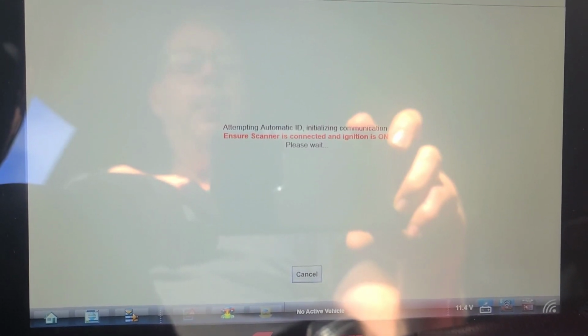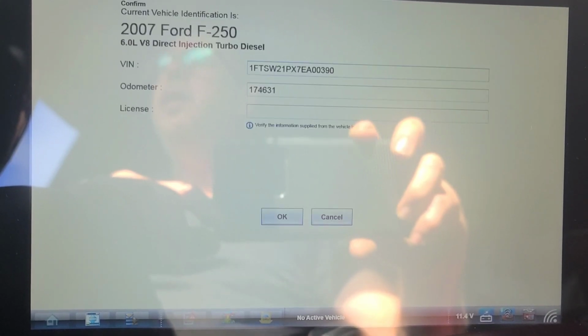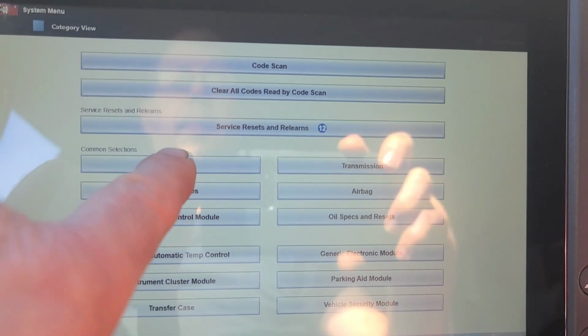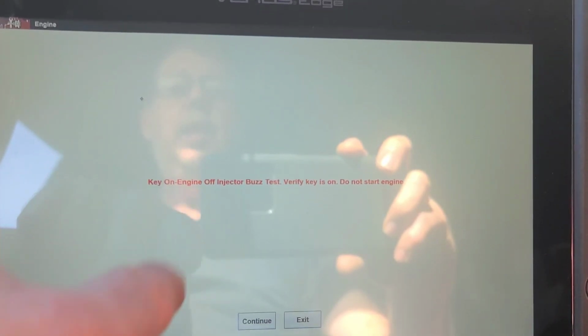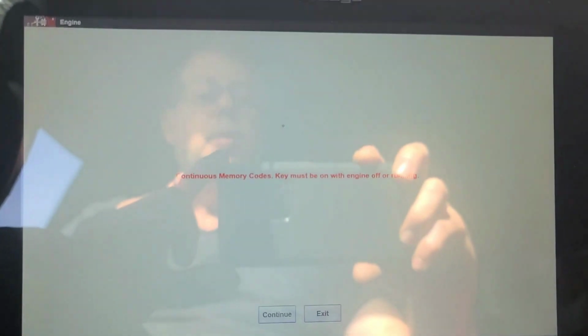It should support automatic ID. Key is on. Yeah, automatic ID and the mileage retrieval. I'm going to go straight into engine controls because I didn't want to do a key on engine off test. I hit the button twice. I just want to do memory codes and see what kind of codes it's got.